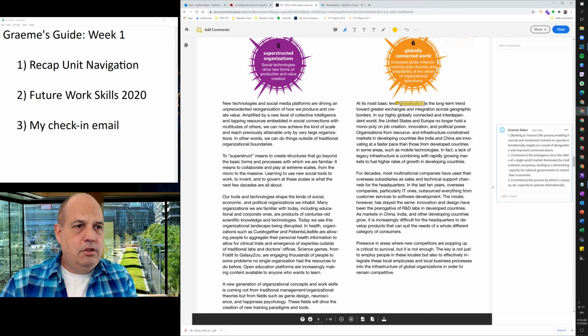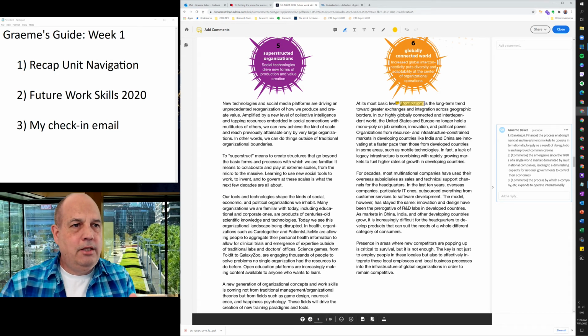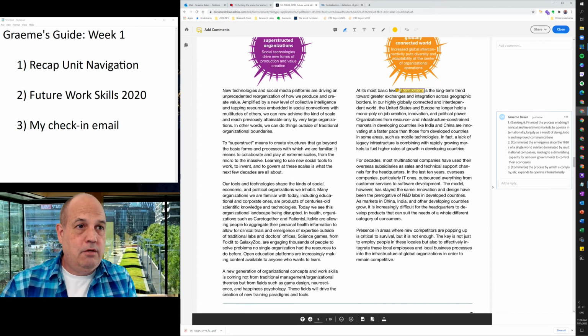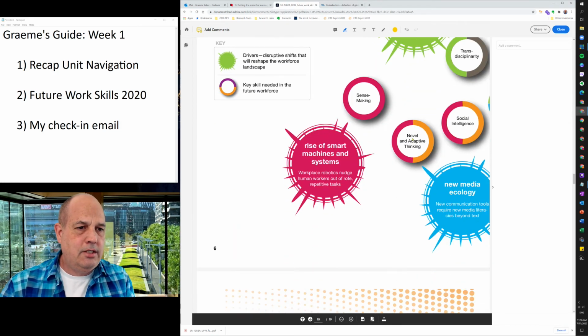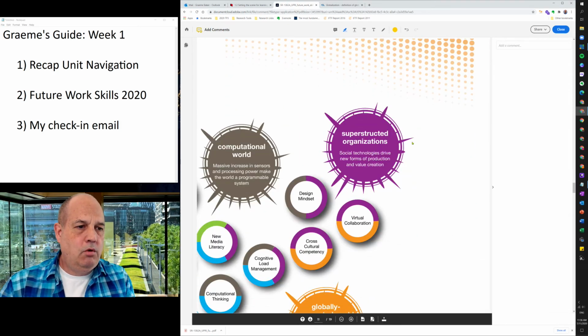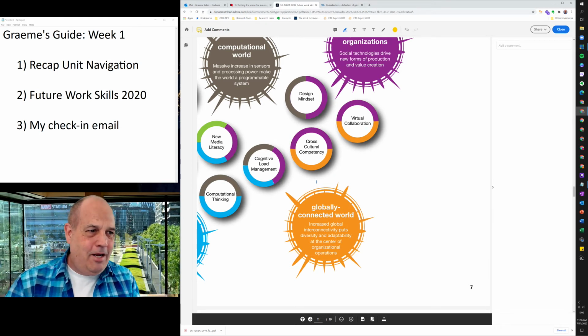Okay, let's just go down quickly because I know it's 20 minutes already. Let's go to the center pages of this report, where it talks about the future skills that will be required in a globally connected world. Here's globally connected world, and it's looking at cross-cultural competency and virtual collaboration. This is right down my alley.